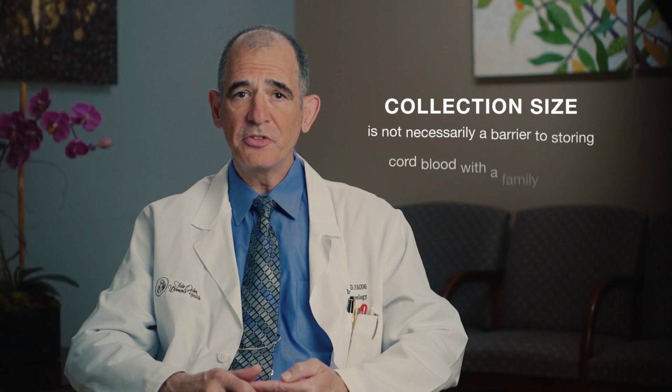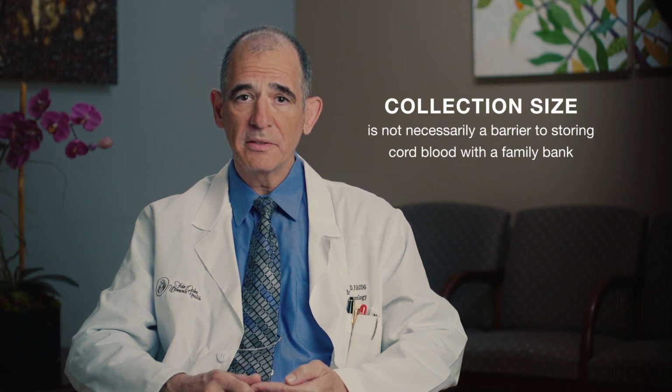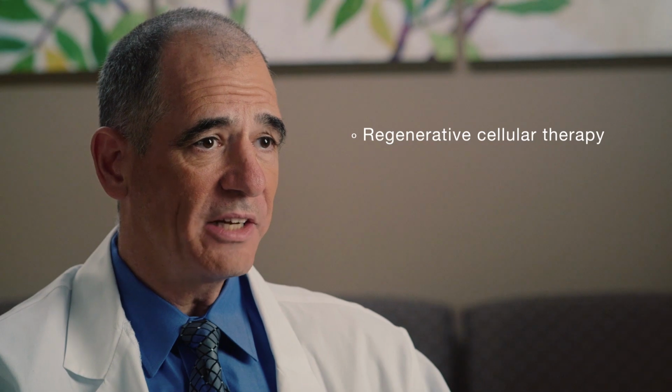Cord blood collection size is not necessarily a barrier to storing cord blood with a family bank. The collected units are for a family's exclusive use and often used for autologous applications in children. Therefore, smaller cord blood units can be acceptable. There may be more uses for smaller cord blood units in the future, as there's a lot of research being done today in the fields of regenerative cellular therapy and in cord blood stem cell expansion.